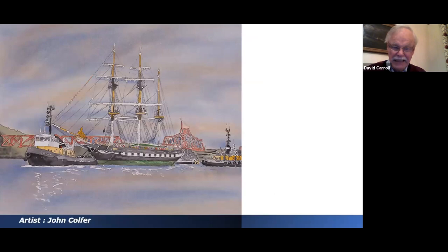And that's a painting of the Dunbrody coming down, passing through Barrow Bridge on its way from New Ross to Waterford Harbour. And that was painted by my good friend, the late John Coulter, who was a wonderful marine artist, and gave us several paintings and photographs from his family for the book.